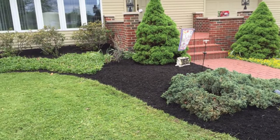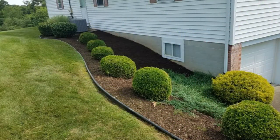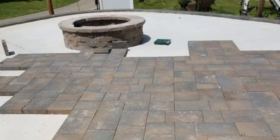Are hardscapes more and more popular nowadays? It depends on what people want, I guess. Hardscape is higher maintenance, keeping stuff clean, pressure washing the mold and stuff like that. So do you guys give estimates? Yes, we do. Free estimates. Just give us a call at 740-517-1253.